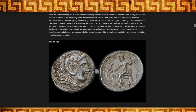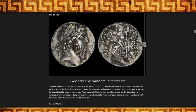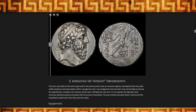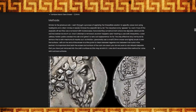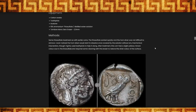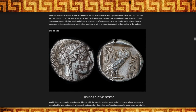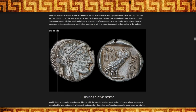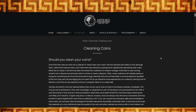But as you can see, they have some examples of before and after, and what the owner of the page did in his recipe, like cotton swab, toothpick, ammonium thiosulfate. I particularly don't get into it, but of course this is a very complete tutorial page where you can look and try for yourself. See how dirty that Athenian tetradrachma was, and it improved quite dramatically. There are also some other cool things on his page.